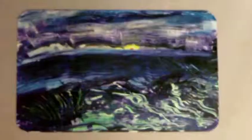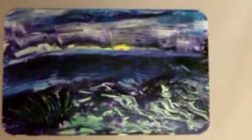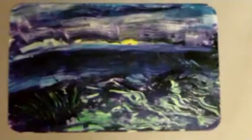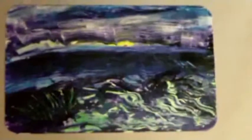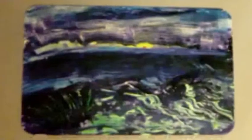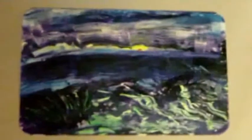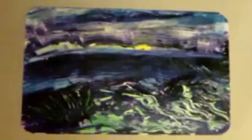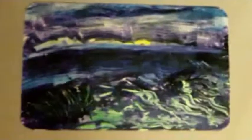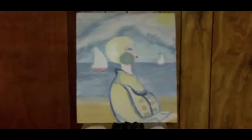And I'll show you another one. Another Stormy Night series. This piece has an ocean scene with a foreground of sand dunes and some wild sea grasses. In the background we have the sun breaking through, and there's quite a bit of purple and blue in the sky, and it's very colorful and very powerful.